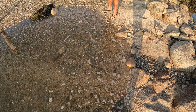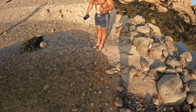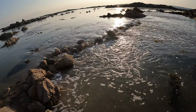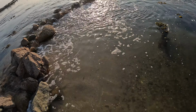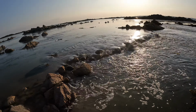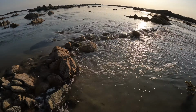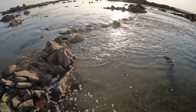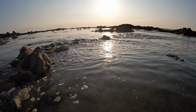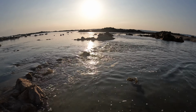You can literally just watch it moving up. And that's going up a gradient as well. That is crazy. Insane. Yeah, look. Wow. There you go, it's pretty much come over the top now. Just like that, it's gone.